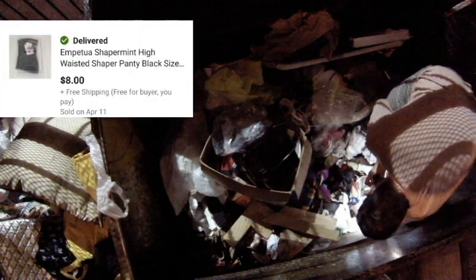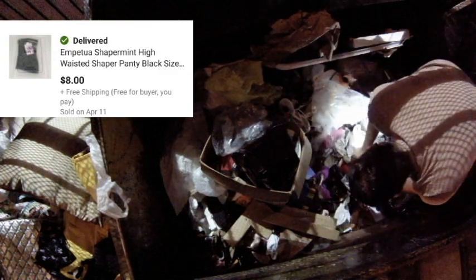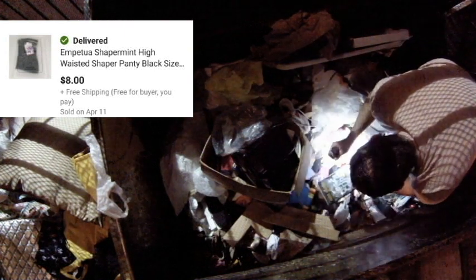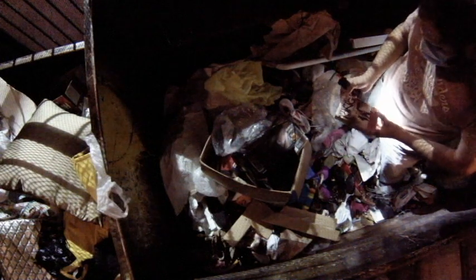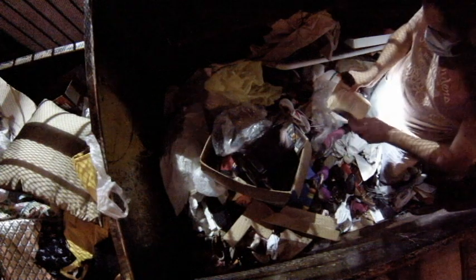So next item up that I found was a shaper panty. It was brand new. I've noticed that even if people donate brand new socks and underwear or something, stuff like that, even in their packaging, they throw it away. I guess they don't sell that.